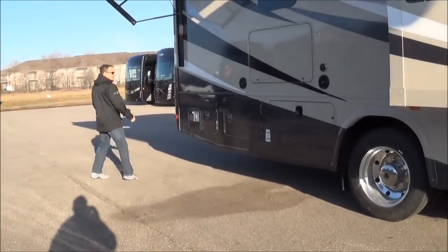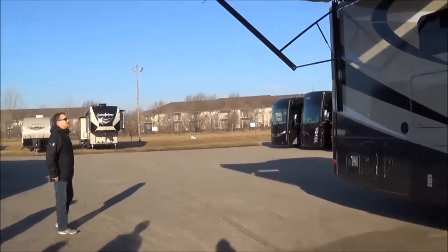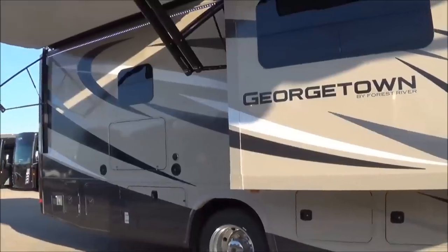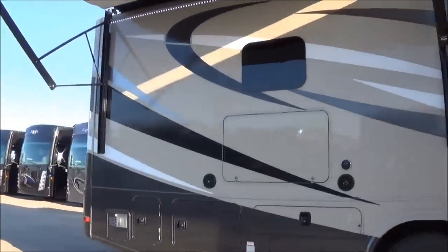Two water heaters or just one? Just one. Okay. Six gallon? Six gallon. Gas electric? Gas electric. Very nice. Fiberglass back cap. What about the roof? Roof's fiberglass. Everything's curved. It's all one piece.